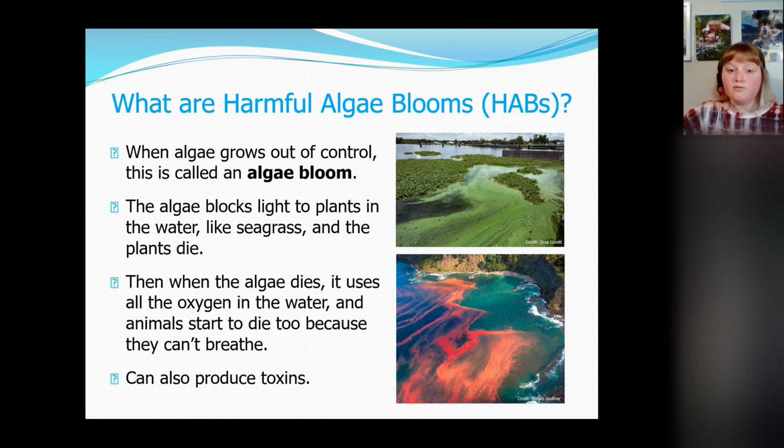So an algae bloom becomes harmful when it causes detriment to the environment. So when algae grows out of control, it's called an algal bloom. This algae blocks light to plants in the water, like seagrasses in the lagoon, and it causes the plants to die because they can't get the light that they need. And then when the algae dies, eventually it uses all of the nutrients in the system. Then the decomposition process uses the oxygen in the water, and then other animals start to die as well because they don't have access to oxygen. Some harmful algal blooms can also cause toxins like red tide.